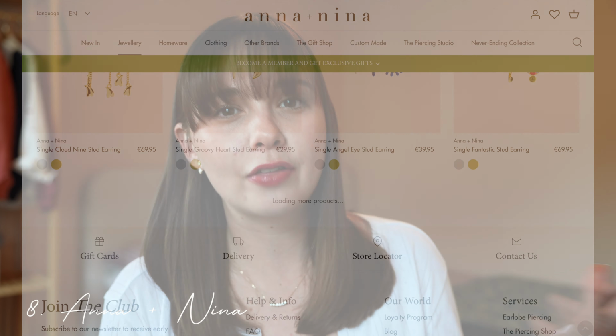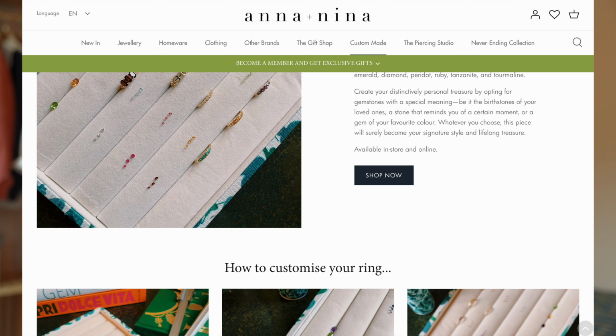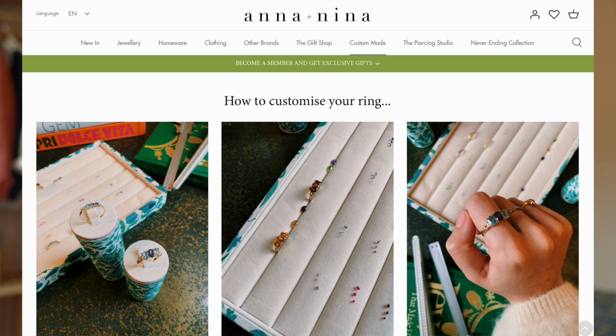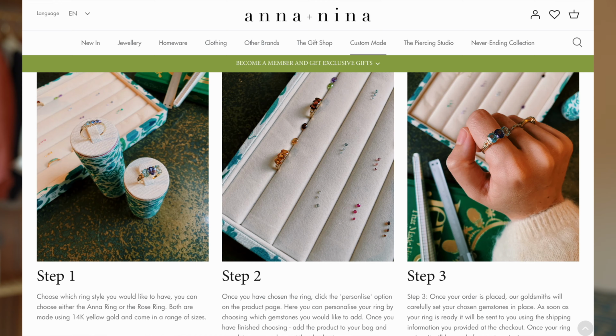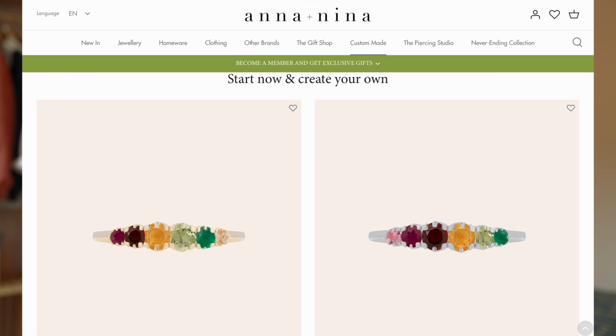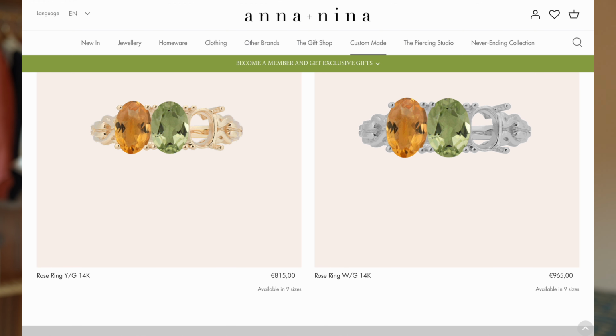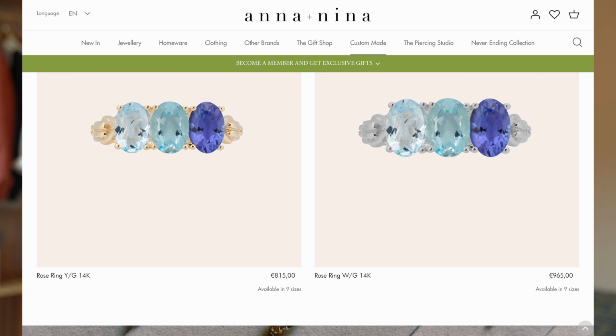I was also looking at other resellers like Rock and Rose, and I stumbled across their section on Anna and Nina, and they do also sell their own jewellery, and you can do lots of custom options, I believe, from what I remember. So you can do custom rings where you can customise the gemstones that you have in the ring. So you could do one aquamarine, one sapphire, one diamond, and it might be different gems for different birthstones for, I know, your pets or your kids or whatever.